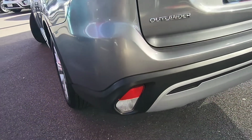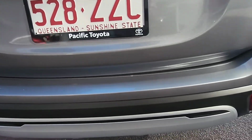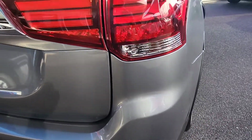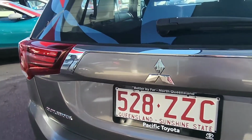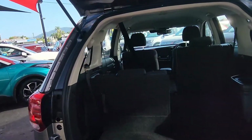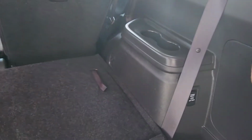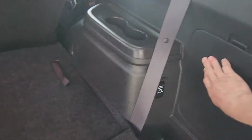Through the back here, I'll tell you what, it's a hell of an example. It's been really well looked after, that's for sure. So a little reverse camera tucked up into there of course, and into the back here too. So you got a little power outlet just down in here for you. Got your jack and tools just in there as well.